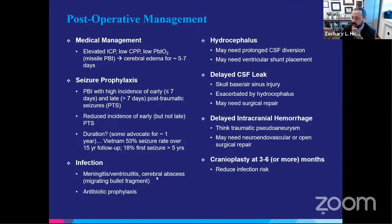When I was a fellow, we routinely waited at least 6 months. But generally speaking, I'll do it somewhere between 3 and 6 months, depending upon whether they've had an infection and how their wound has healed.